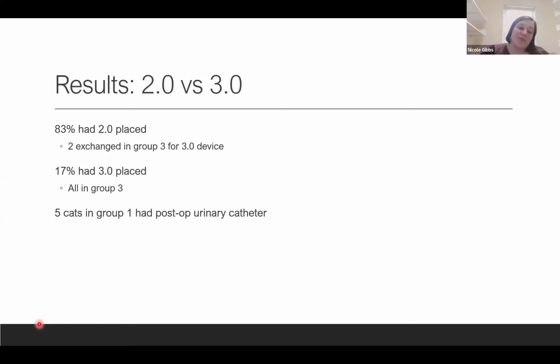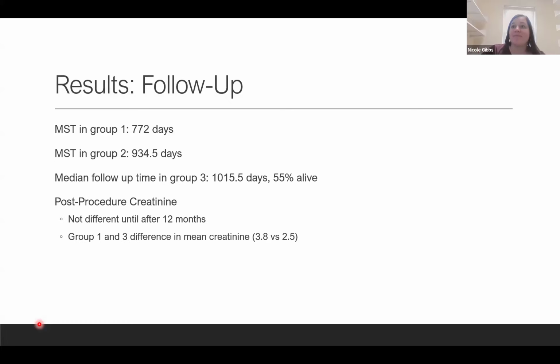Comparatively, some of them had sub 2.0 and some had sub 3.0. Overall, 83% of the cats had sub 2.0 and 17 had sub 3.0, with all of the sub 3.0s being in group 3. And then they did note that 5 of the cats had a post-op urinary catheter, which is no longer done typically, so none of the rest of the groups had any.